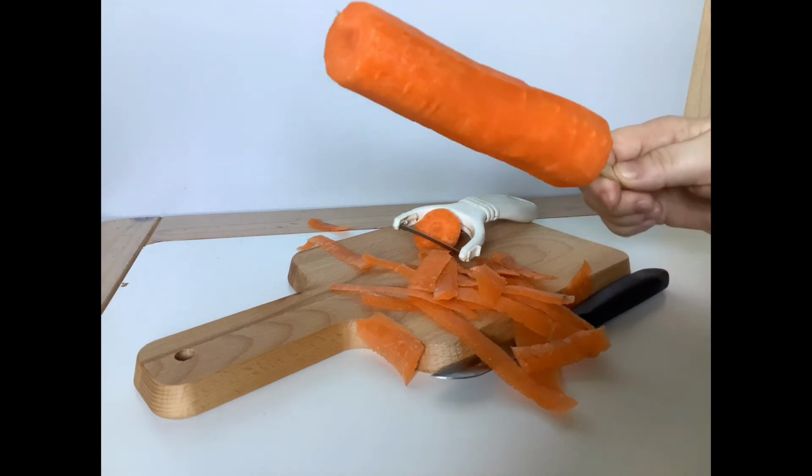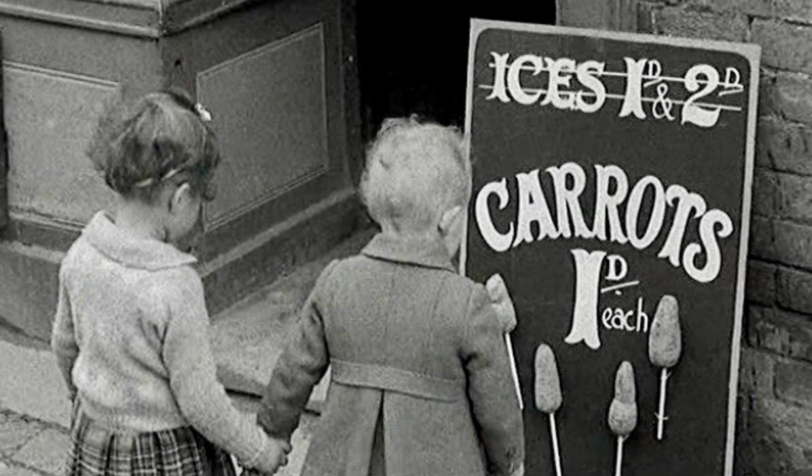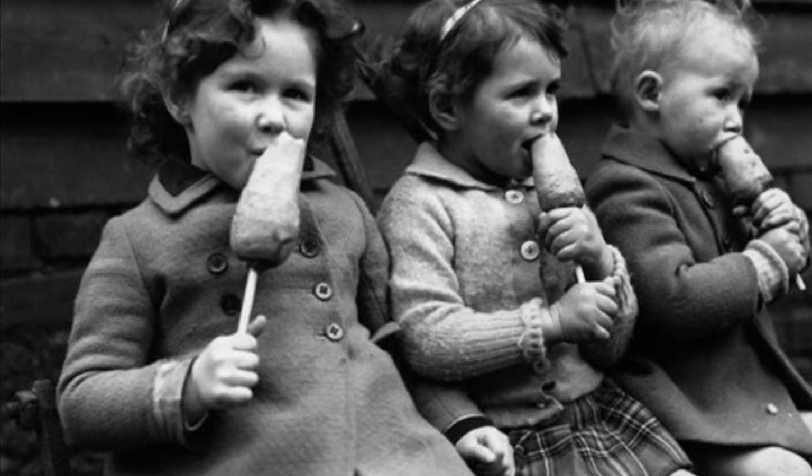You think I'm joking, don't you? Have a look at these photographs. It's true. Have a go yourself. It's actually a great healthy snack.